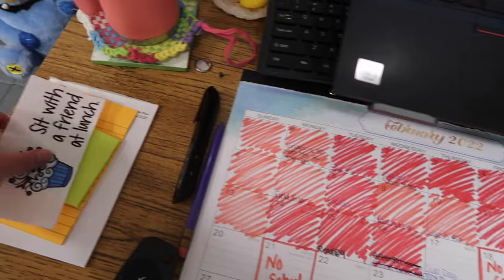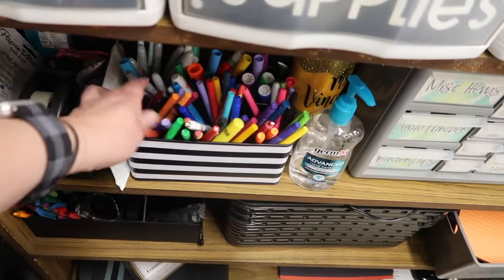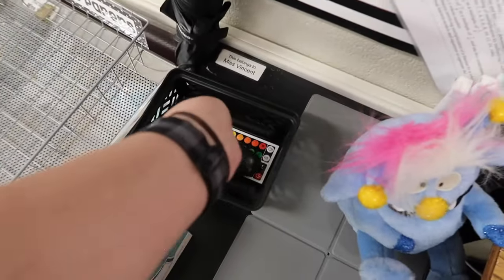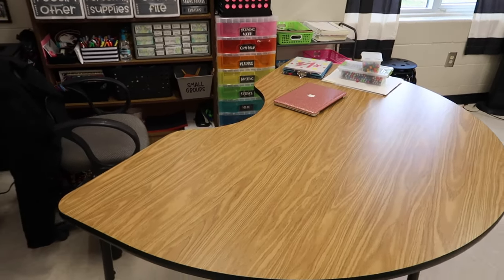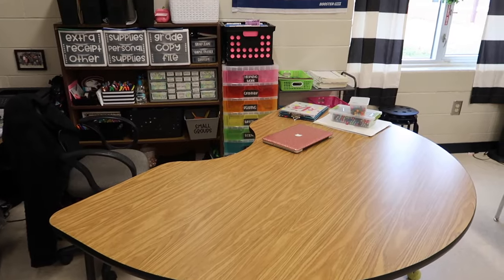I think there's another pencil I need to put away, all into the same container, and then my remotes, so I will have them readily available the next day. And here is the final look before I walk out the door. Took about 2 minutes to get this done.